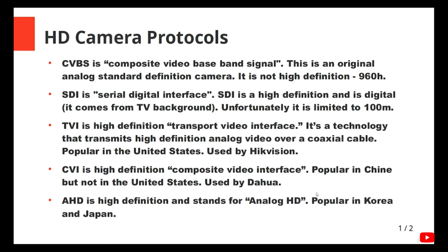Then another format which is very popular, probably the most popular, is TVI, a high definition format called Transport Video Interface. Again, it goes over coax. It is analog HD. It's being used by Hikvision. It's very popular in the US.